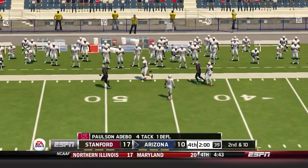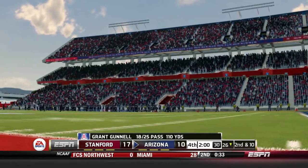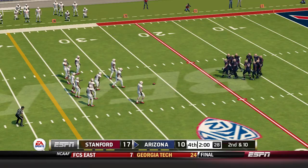Throws it, watch out. Oh, almost had a pick. Number 5, the intended receiver on the play. That makes it second and 10.